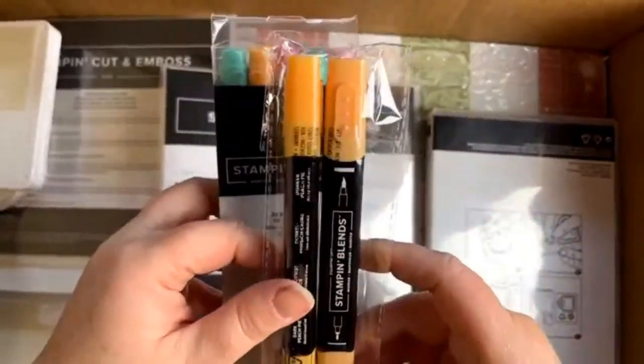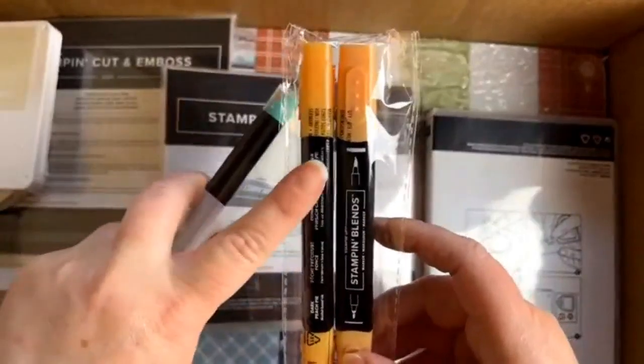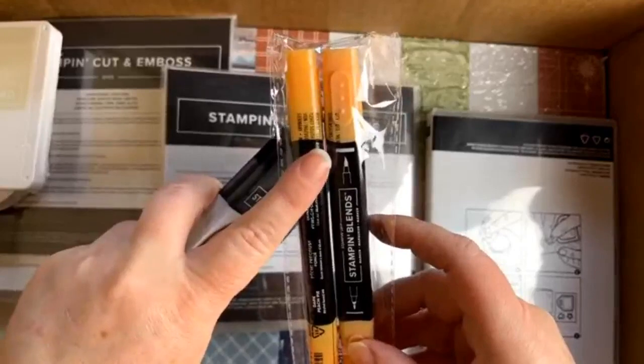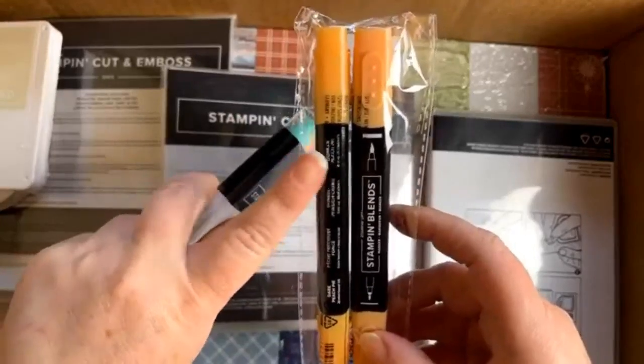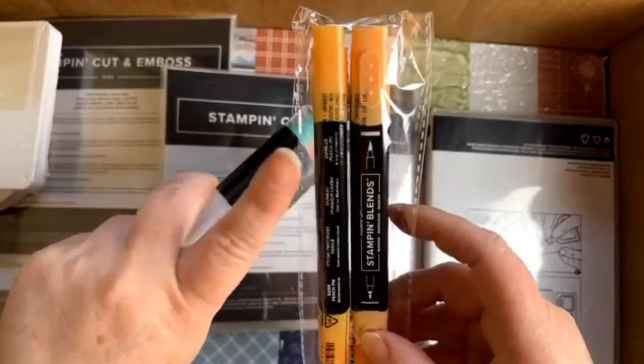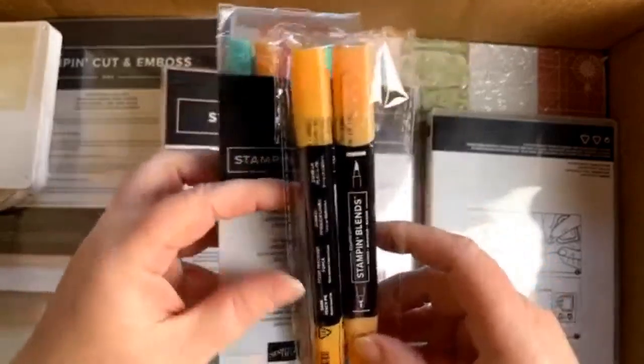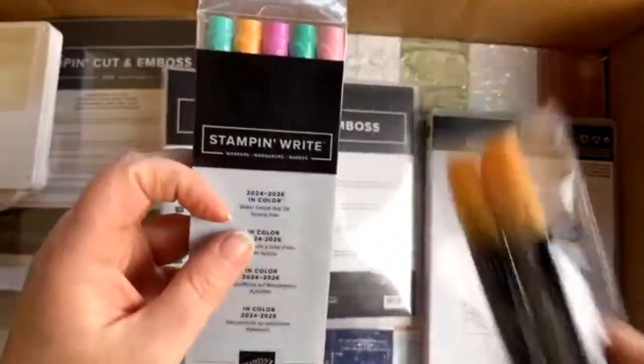Our Stampin' Blends are alcohol-based markers. So these are water-based, these are alcohol-based, and these blend seamlessly together, and you can create some really fabulous looks and layer colors and all of that. So just a really slight difference there, but that's why we have two different sets of markers.